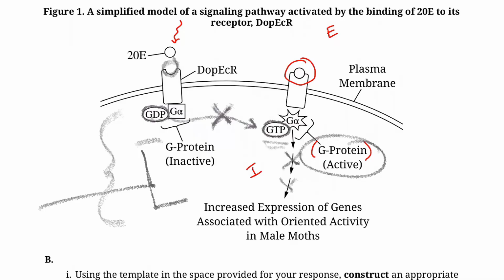So how would all of that less movement toward females help in preventing crop damage? Well, if moths eat the crops and there are less moths, and of course moths are created through sexual reproduction, so if there's less males moving to females because there's less oriented activity due to this signaling pathway being blocked or inactivated somehow, then there's going to be less reproduction. There's going to be less of the second and third and final, there's going to be less offspring to eat the crops. It's just that simple. So let's put that down.